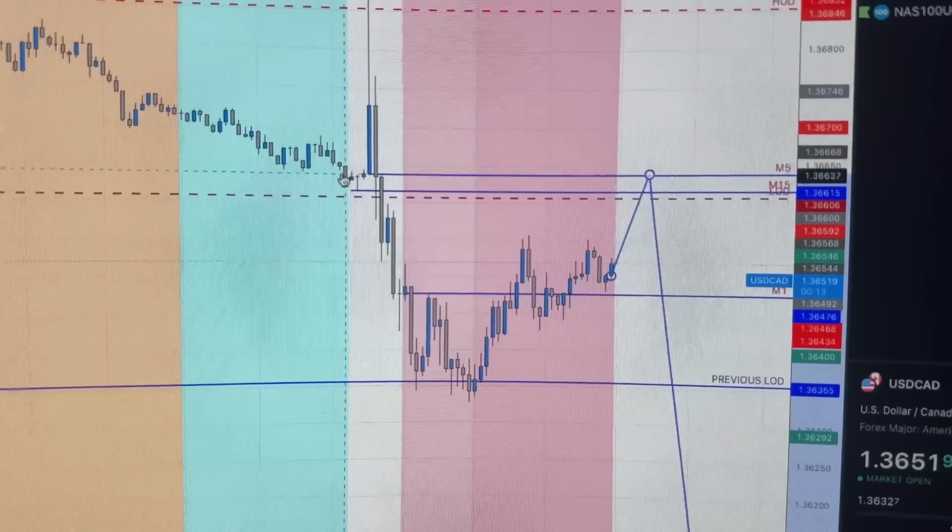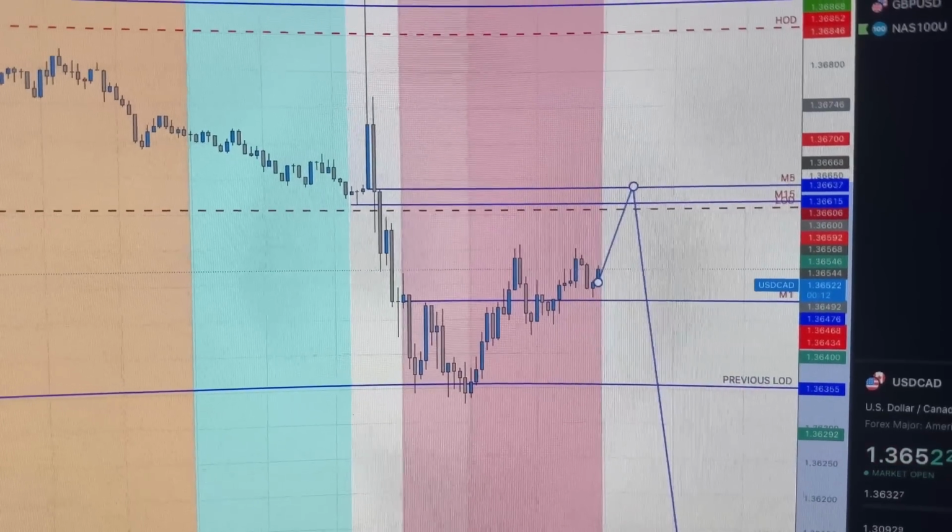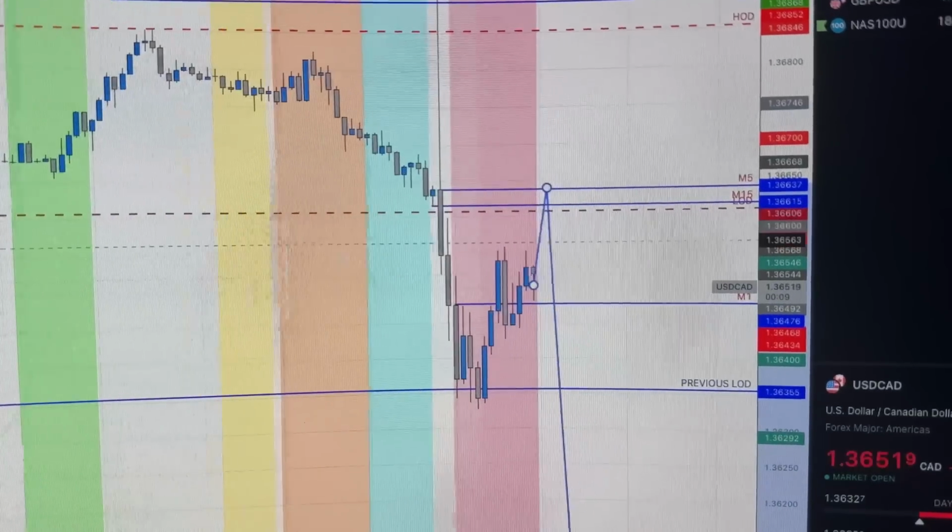Now I'm about to break down something that's very, very crucial when it comes to trading, and it's identifying the true supply and demand in the market. So check this out, guys. Right here, we have the M5 time frame, right? I'm gonna go back actually to the M15. And I want you guys to check this out.